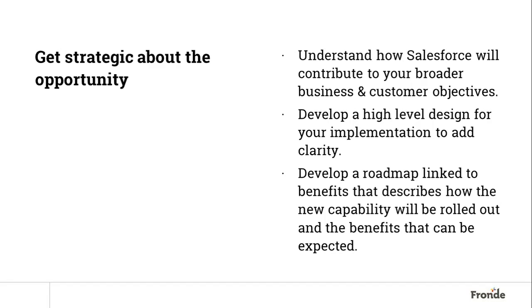The third point is around developing a roadmap linked to benefits that describes how the new capability will be rolled out and the benefits that can be expected. This will feed your business case and will be a critical tool for selling change to leaders and employees as you seek to roll this out.